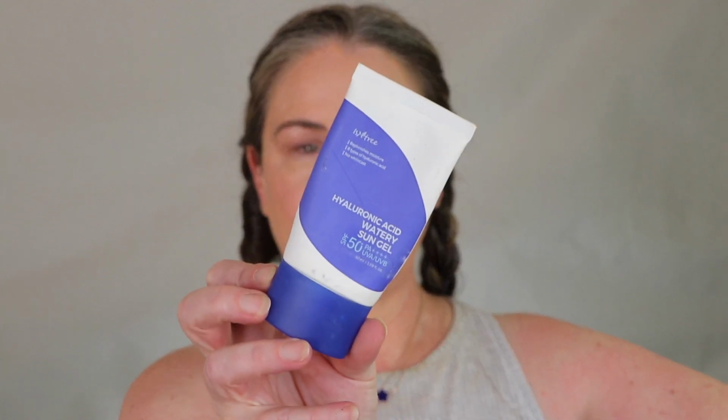Well, I already did the Kosas, but this is the Isntree Hyaluronic Acid Watery Sun Gel, and it is one of my favorites. I know I can rely on this. Sometimes when I pull out a sunscreen, I wonder, am I going to have a problem with my makeup? Am I going to have to wait a long time? Is it going to turn color on me? Is this the smart thing?